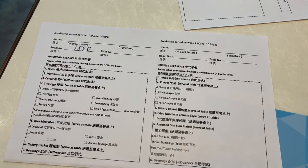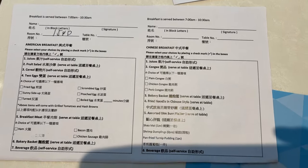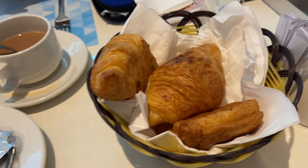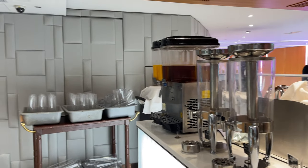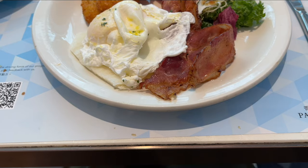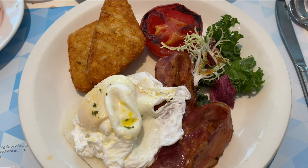The breakfast is semi-buffet. We get to choose between Western and Chinese style on paper, as well as the eggs that we like, and there's a bread basket and fruit. Tea, coffee, juice, and cereal are buffet style, and it didn't take long for the breakfast to come, and it was pretty good.